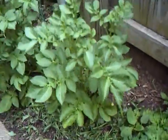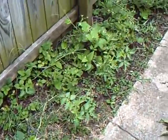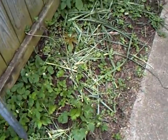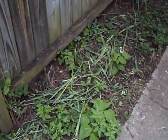They are producing for sure. And strawberries. Yeah, we see red strawberries here and there, but they're not booming yet. All this leaves and stuff is my mulching method of keeping down the weeds.